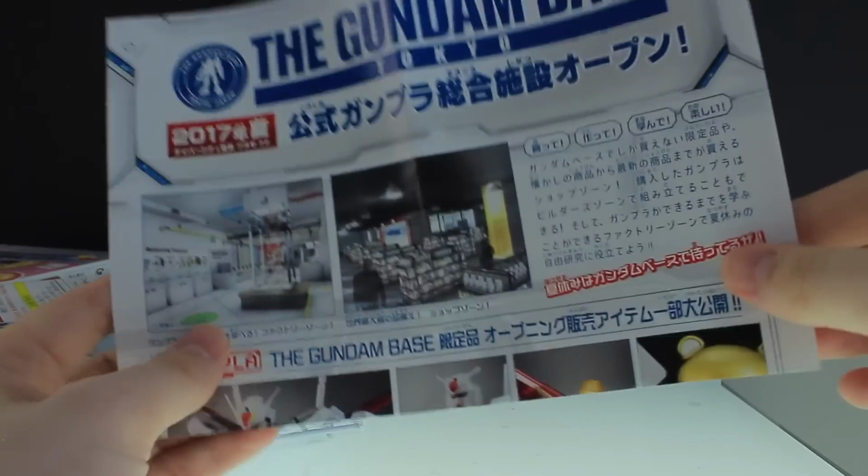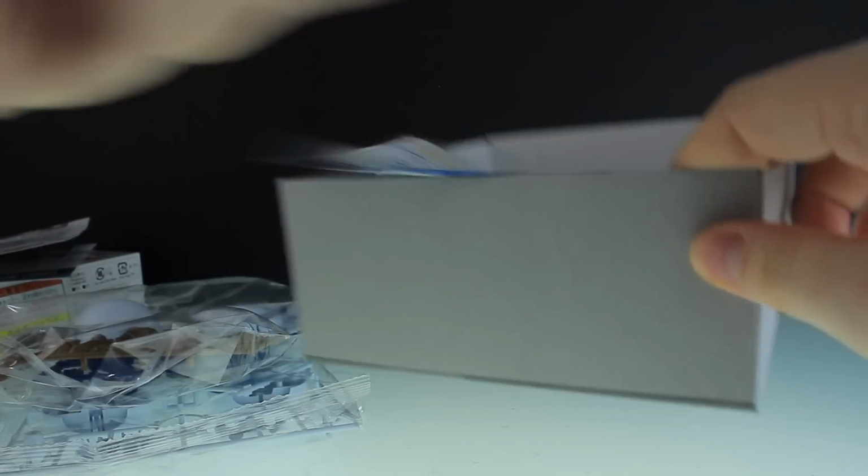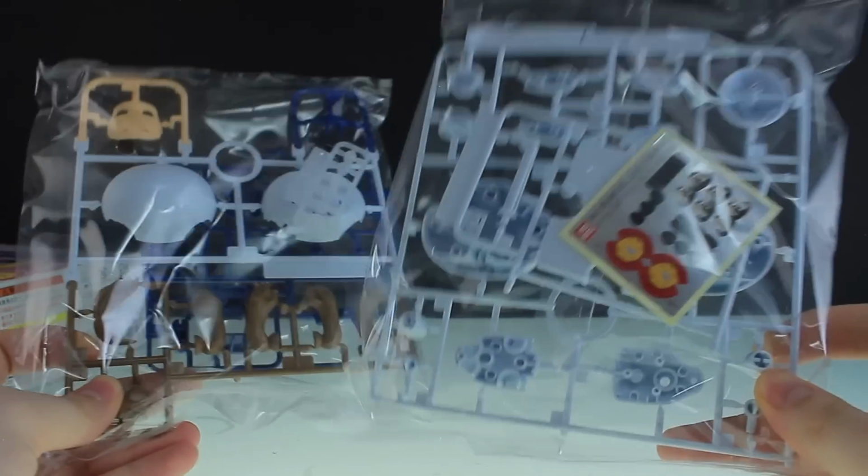I will try and take a quick look at the Unicorn. It's not finished yet, the full scale one. But anyway, any suggestions, leave them down there and hopefully I can get around to that. Besides that, nothing else in the box. In with that, back with that. And that is all that's in the box technically.